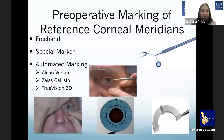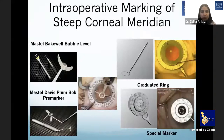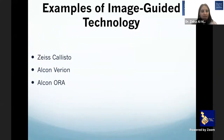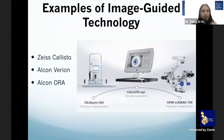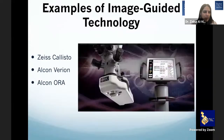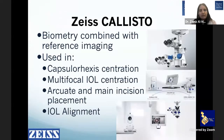So, there are freehand methods, and then there are automated ways of doing the reference axis, and then intraoperatively marking the steep corneal meridian. Some of these technologies which we can automate for all of these things are the Zeiss Callista, which we have, the Alcon Varian, which our VA has, and then utilizing the Alcon Aura, for example. And in terms of time, I'm just going to do a quick overview.